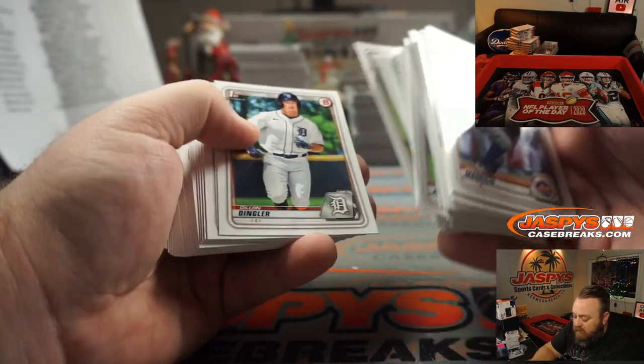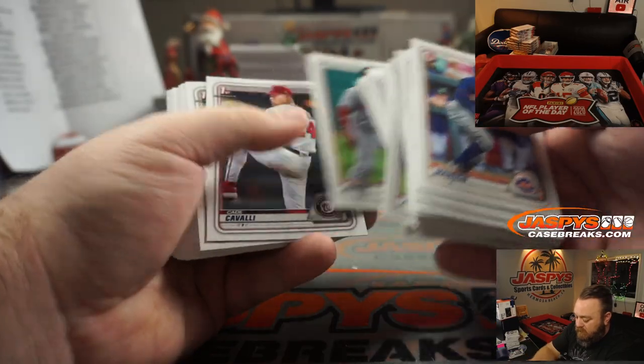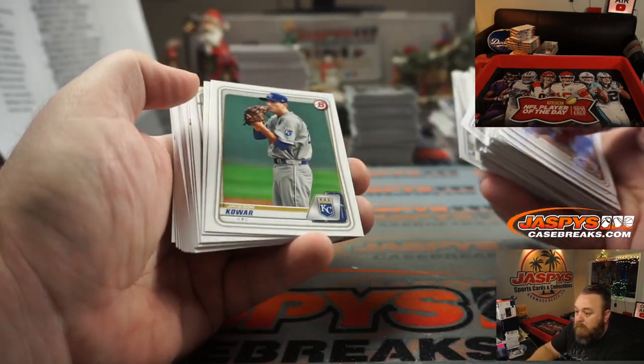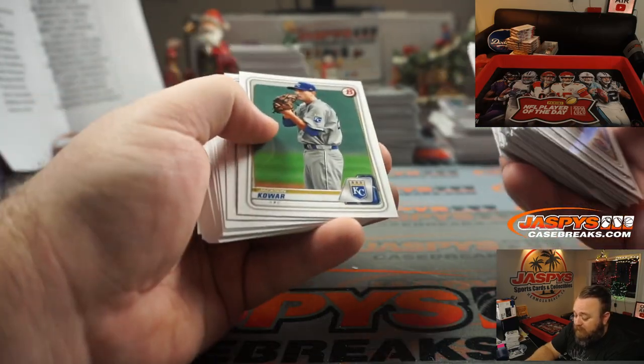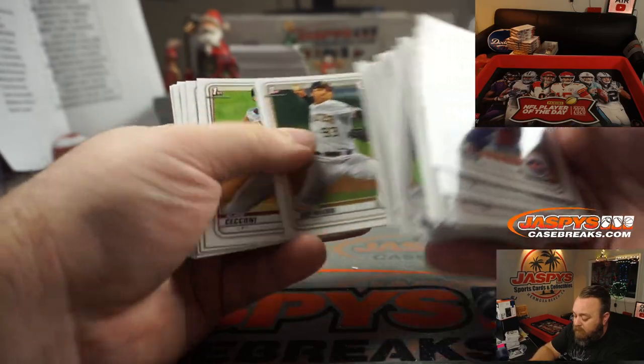Joe, did you hit a red or any superfractor at all? Even base? Torkelson? We haven't pulled it yet, Matt. It's still sitting right there. I set it up to be the last box that we go through.